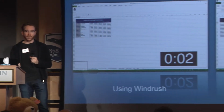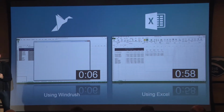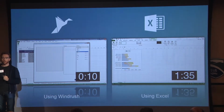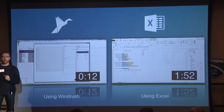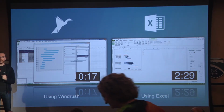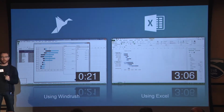Behind me here, we have two analysts producing the same chart. One is using Windrush, and the other is not. Now, what you'll see is that the analyst using Windrush is able to produce their chart 10 times faster than their colleague. And not only this, but once the chart is produced, it's automatically on-brand, interactive, and compliant.